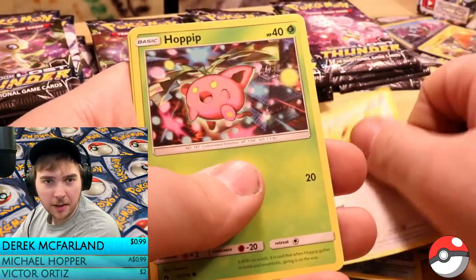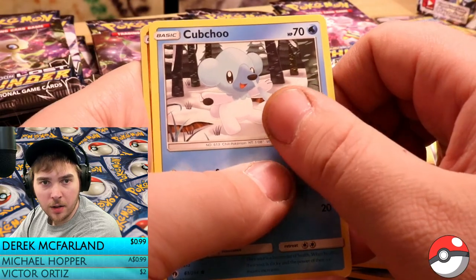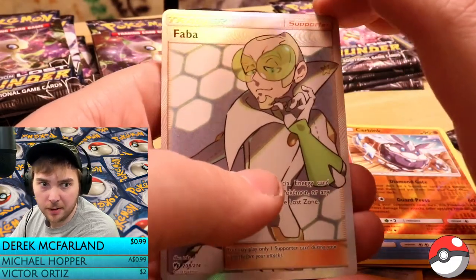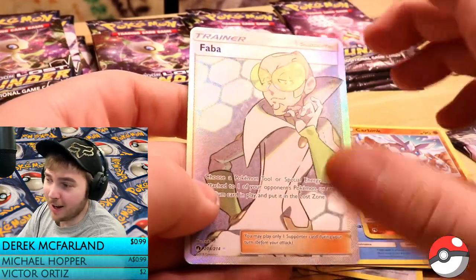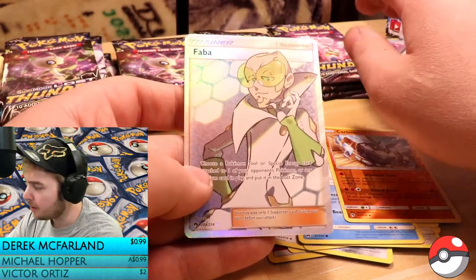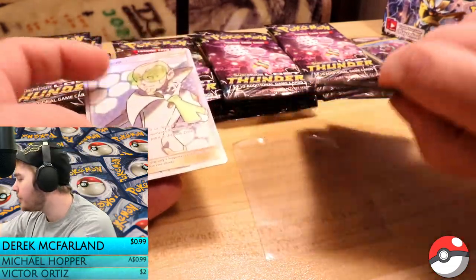Eevee. Hoppip. Papik. Durant. Chub. Carbink. And... Faba. Literally the card that I did not want, but I needed to build the whole collection, so I'll take it. I'll take it. Full art. Faba. Alright, Faba. I'll take it.